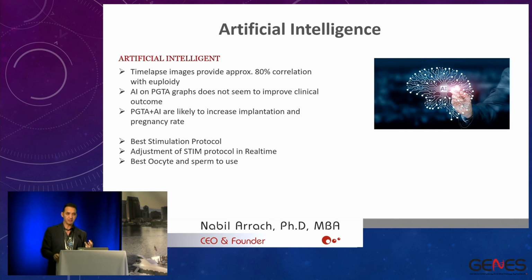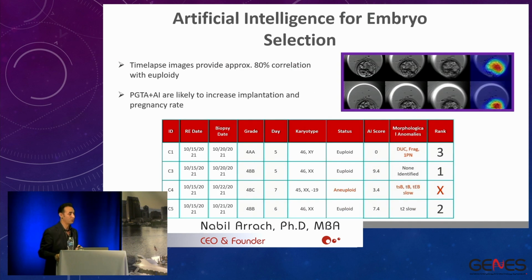So in an ideal world, you have an EMR system that captures every single detail of the treatment: the patient history, the age, BMI, the stimulation protocol, the level of FSH and LH. If you can use that information to train algorithms based on thousands and thousands of patients, you may be able to get real-time support for your practice. You may adjust the dose in real time. You may change the protocol. And that's the promise of AI, the way I see it.